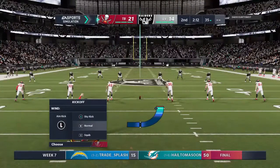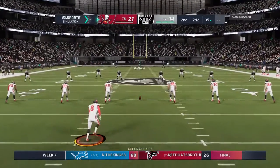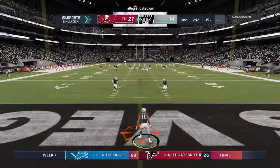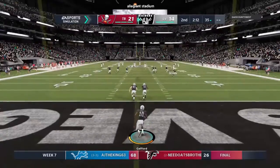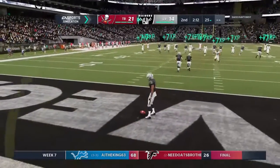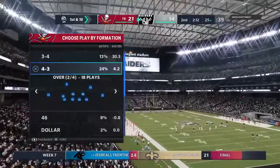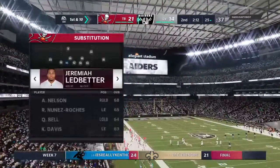Bradley Pinion to kick off for Tampa Bay. And following the touchdown now, it's Bradley Pinion on to kick this one away. Taken in the end zone. And that'll be a little too hot to handle as it will skip through the end zone for a touchback here.